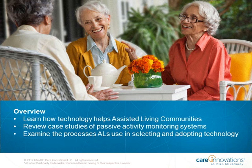Today, I'll be talking about some case examples from the field about how technology is helping to transform assisted living communities right now. These case studies will be drawn from one technology. It's a mouthful, passive activity monitoring systems, sometimes called sensor technology. But we believe that many of the lessons learned are applicable to the use of other technologies. We will also examine the processes that ALs used in successfully selecting, introducing, and integrating technology into their operations.